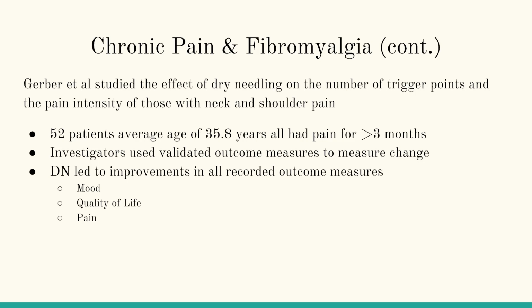So they found that dry needling led to improvements in validated outcome measures that examined pain, mood, and their perception of quality of life. So based off of the current research regarding chronic pain and fibromyalgia, dry needling may be an effective option for chronic pain conditions.